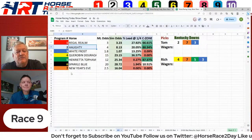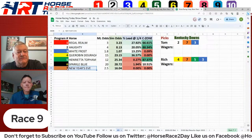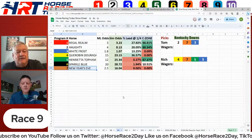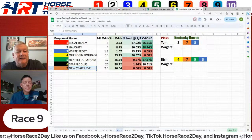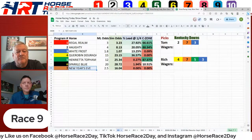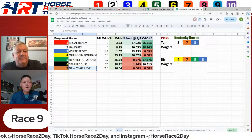7, New Year's Eve is my next choice. This is a cloud horse. It was 8 1/4 lengths behind last time out, and then rallied 4 wide, and looked pretty good doing it.